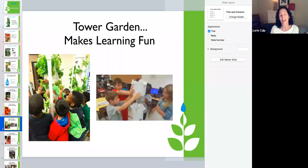And then on the flip side of that, they also use it as a reward system. If you remember back when my kids were in kindergarten, they thought it was the coolest thing to go into the lunchroom and clean the table. That was their job. If they would only do that at home. They did the same thing with the Tower Garden. They get so many stars, they get to go read next to the Tower Garden, or they get to be in charge of taking care of the Tower Garden, which is a big responsibility for them when they're little, and they really appreciate that. It makes them feel grown up, and it gives them authority over something.